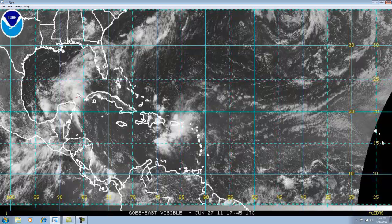And once again, we will definitely be updating you. We don't see any effects right now for Texas, but definitely the central Mexican coastline, probably from somewhere north of Tampico down to the central Mexican coast, should definitely keep an eye on this system.